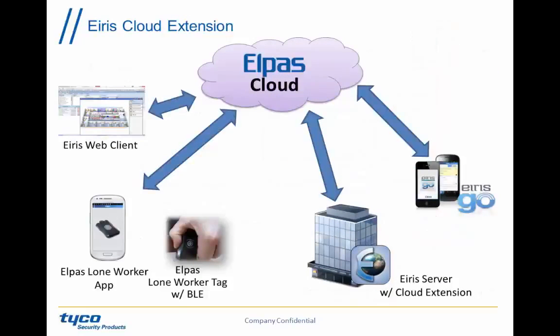How does the data flow work? So you've got the lone worker app, which is communicating via the cloud to an Iris server. The Iris server is installed within your network behind a firewall, let's say, and they're both communicating via the cloud, so it's fully secure. When the alert occurs, the alarm could be sent to a web client via the cloud or to an Iris Go application, and they can both be used to manage those alarms. The Iris Go application could be used, of course, to open up a voice channel conversation with the caller. Okay? And of course, the LPass lone worker tag with BLE can be used as a front end for that application.